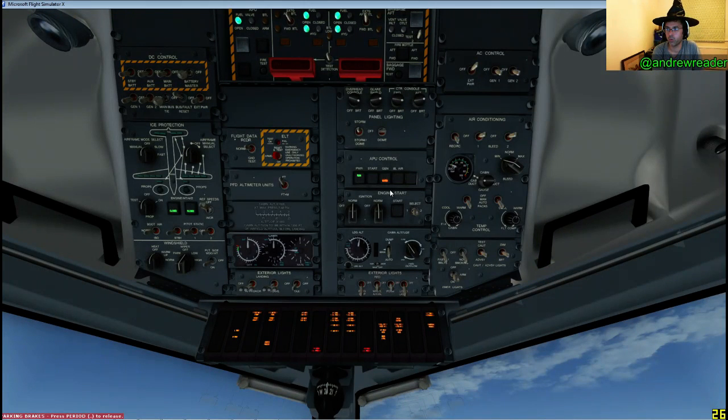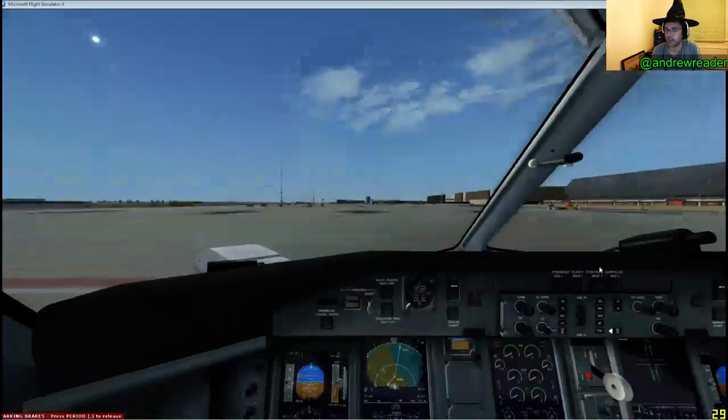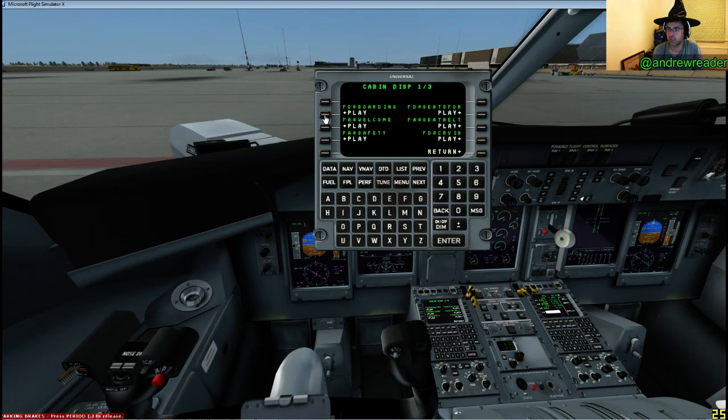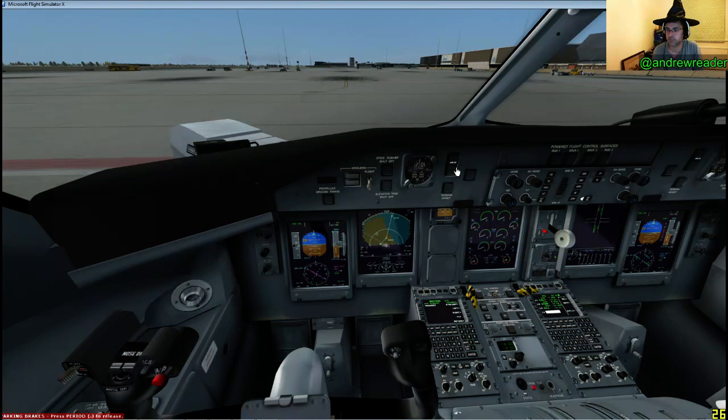And that's on warning, so we can press that in, turn the external power off and put the bleed air on. We can now get rid of the ground power unit, data, services, and cancel that. Prop feather can go on, hydraulics can go on.